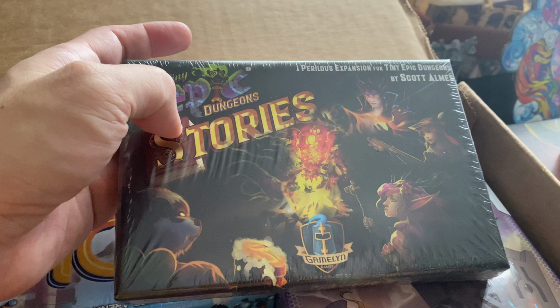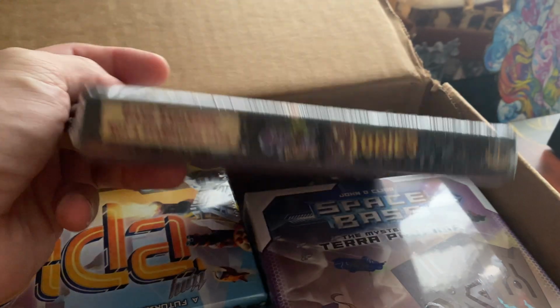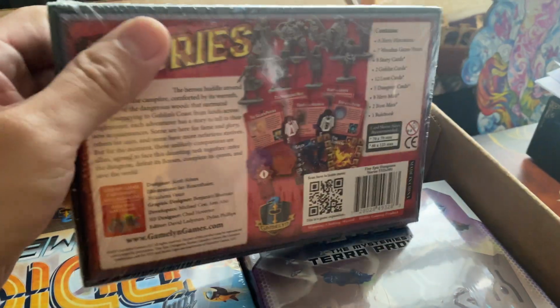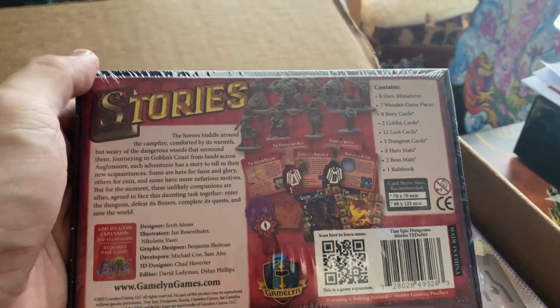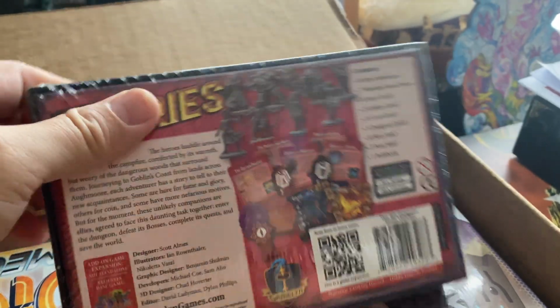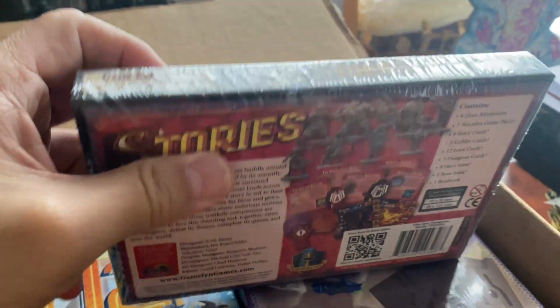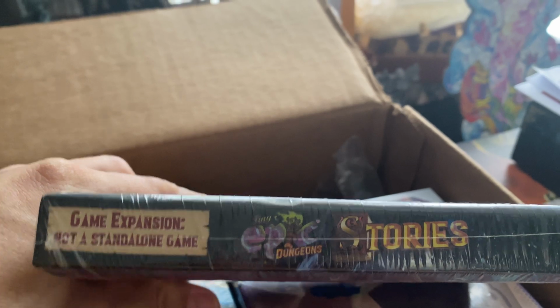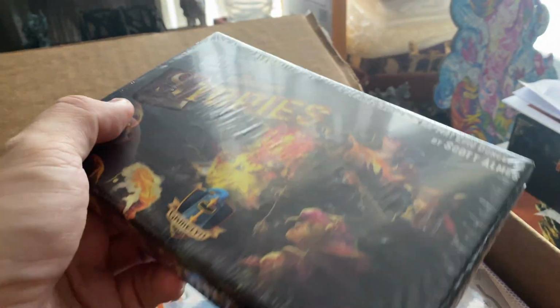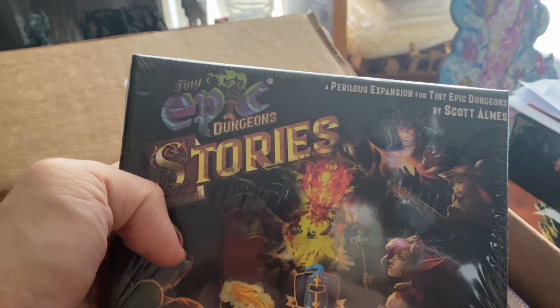So Tiny Epics again, because Tiny Epics is one of my recently discovered, and the Stories is one of the expansions which is exclusive to the Kickstarter. Okay, and I don't think it's in the Kickstarter, but it's an optional buy, I think, if I'm not wrong. But anyway, this is something that I do not have, because I have the deluxe version, which comes with one expansion, but this is the one that's missing, and I pre-ordered and got hold of it finally here. So this is from Tiny Epic Dungeons.